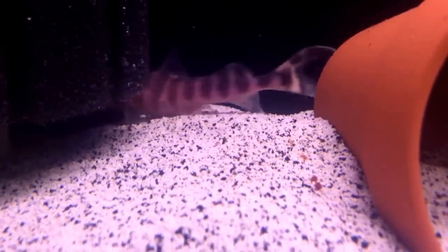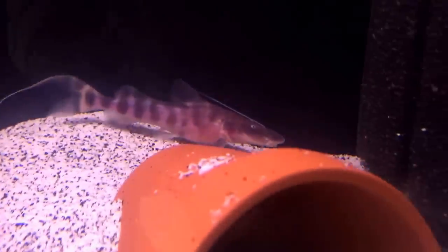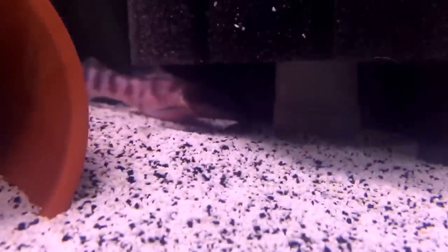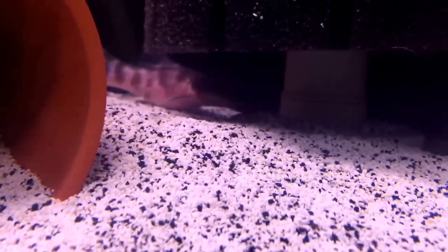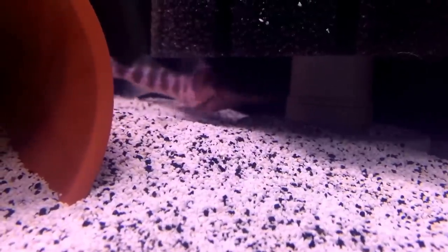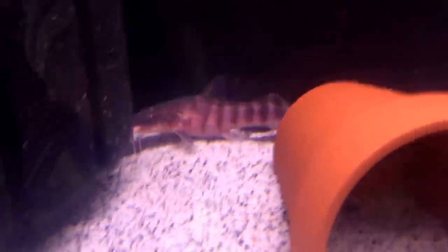I've just done some basic research on them. I've never kept one before, so I'm really excited to have this guy in my fish room. Let me know what y'all think about it. What do y'all think about people buying these really big fish and keeping them in just a couple hundred gallons? The really big fish, guys. I'm not talking about these guys or other catfish that get 1 foot to 2 feet. I'm talking about the monster catfish.